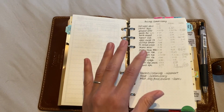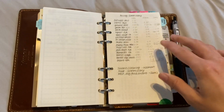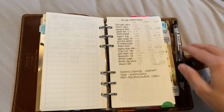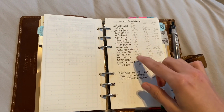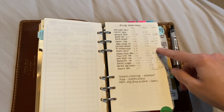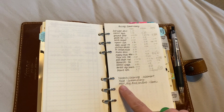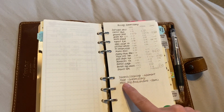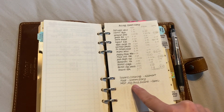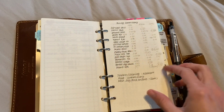And then I was making a comparison of the different stores that I frequent, which are the commissary, Walmart, and Sam's Club. I compared prices and came up with toiletries and cleaning as cheapest at Walmart, food and meat at the commissary, and dog food and other bulk buys at Sam's Club, obviously.